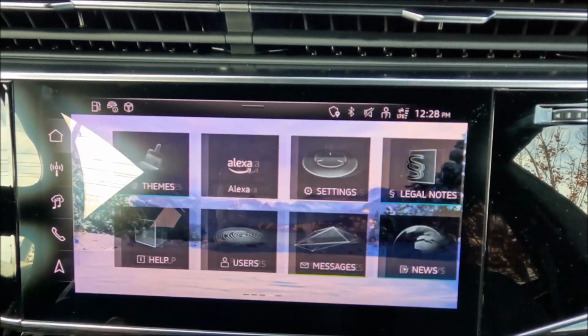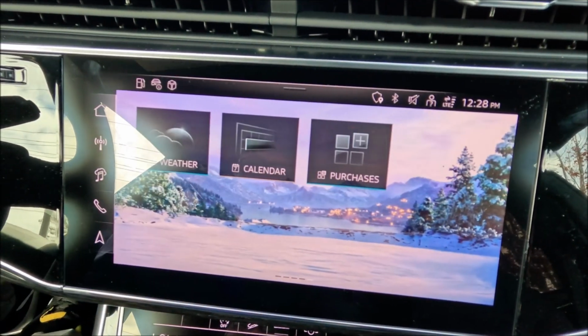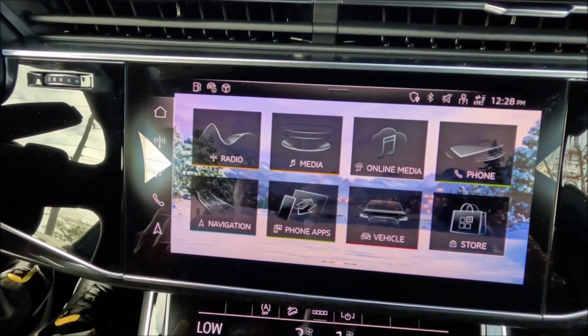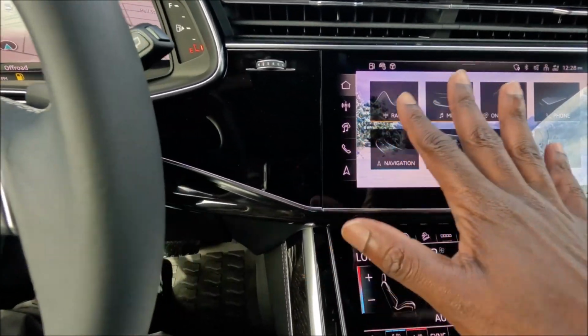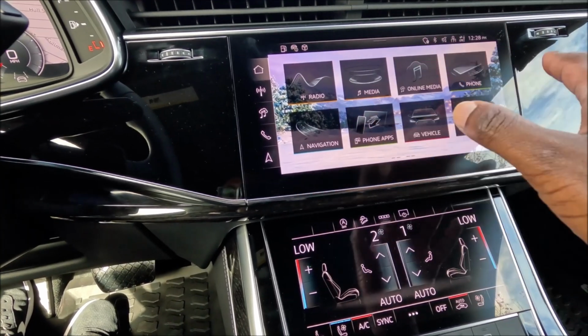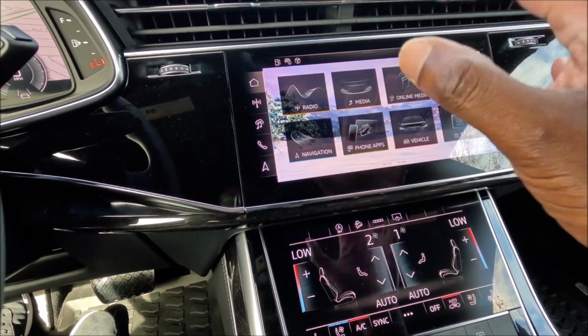You can see how beautiful it is. And obviously, it is one of those systems that is going to be the most user-friendly when it comes to overall just being able to drive and function with it at the same time. Or when you're parked and you need to do something real quick, it's easy with this user interface.